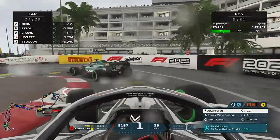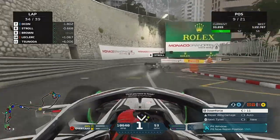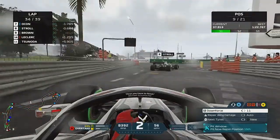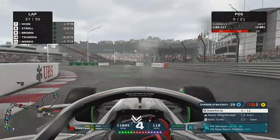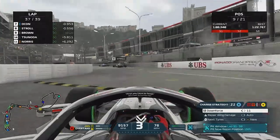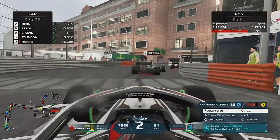But the rain was easing up fairly quickly now. It's still raining, you can still see the spray. But it said it was going to rain for the entire race, so I don't think it's going to dry up enough. Heading through now though, you can see the gap that Ocon and Stroll have pulled out. We've managed to close it.